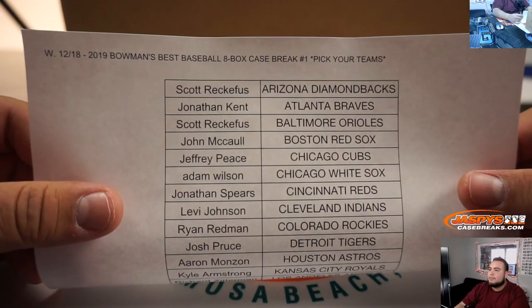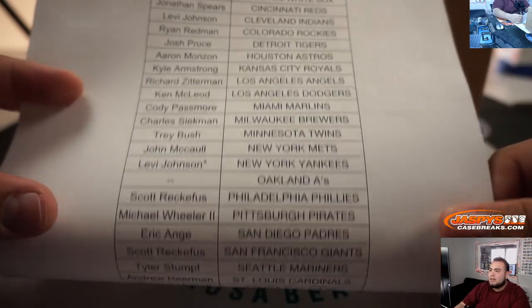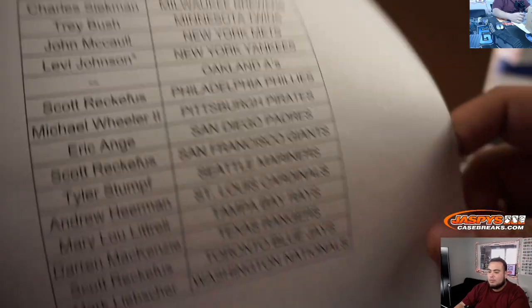All right, there you go, guys. Last Ball Mojo: Levi gets the Yankees and I believe the Indians, the Yankees being the Last Ball Mojo team. There you go.